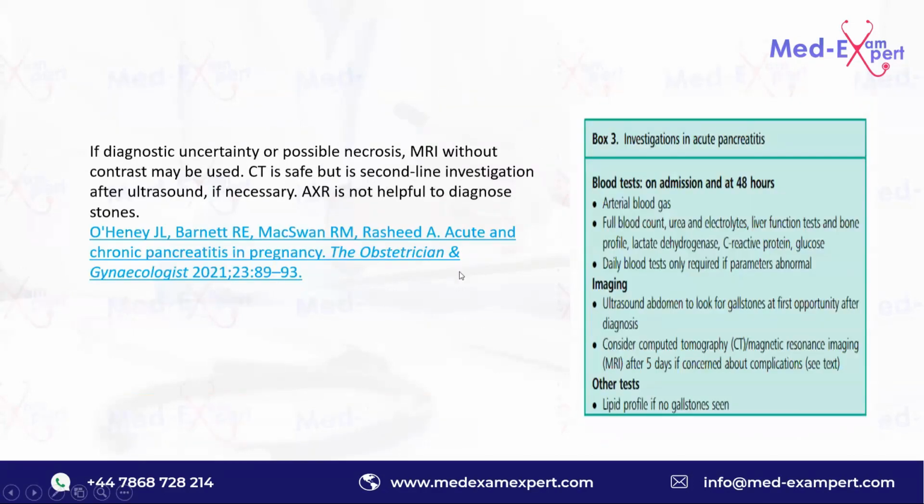Remember, MRI without contrast should be used only in cases of uncertainty or if you are considering necrotic pancreatitis. For the imaging, usually ultrasound gives you a good diagnosis, and most often the first line investigation required is the ultrasound. Only if the ultrasound is inappropriate or inconclusive or could not diagnose it, then you should consider other investigations like CT or MRI.